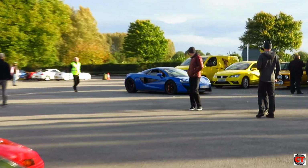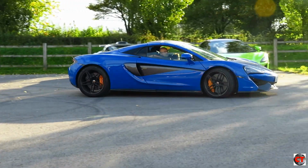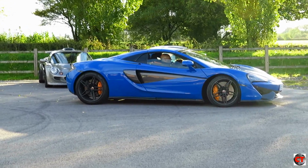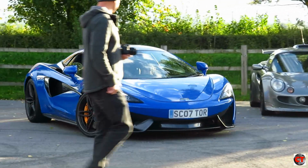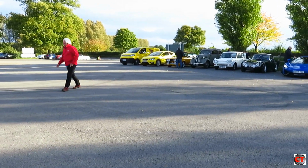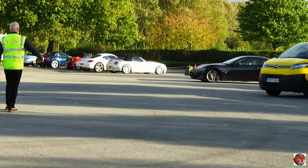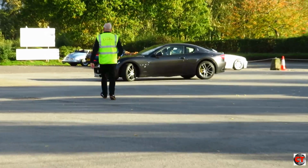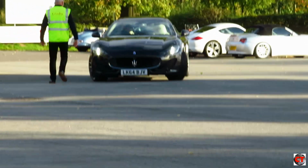The McLaren coming in. Wonder if it's going to park near the other one. I can hear something with a V8 coming in. I think it might be a Mercedes. Oh no, a Maserati. These engines sound great when they're given some welly.